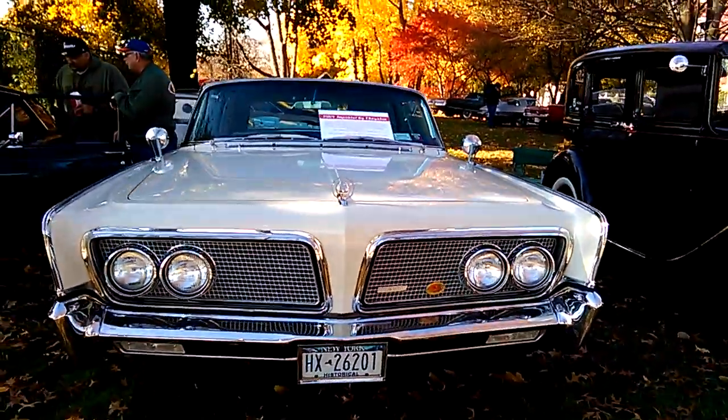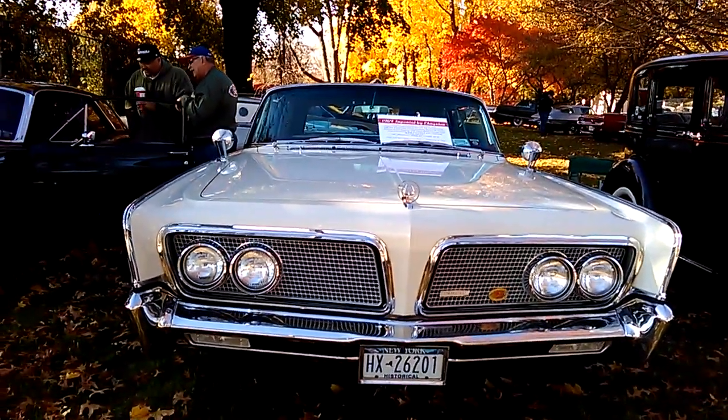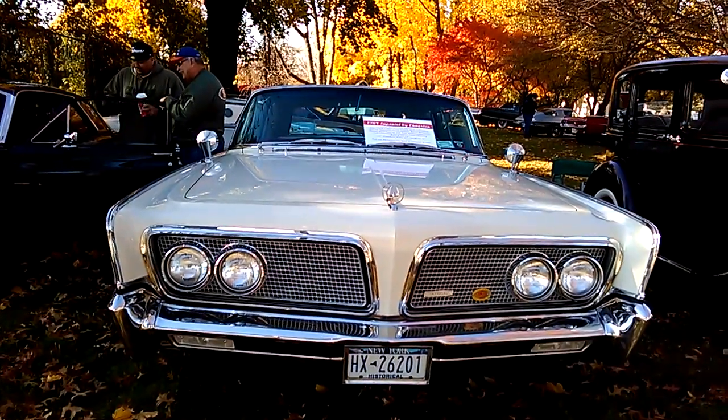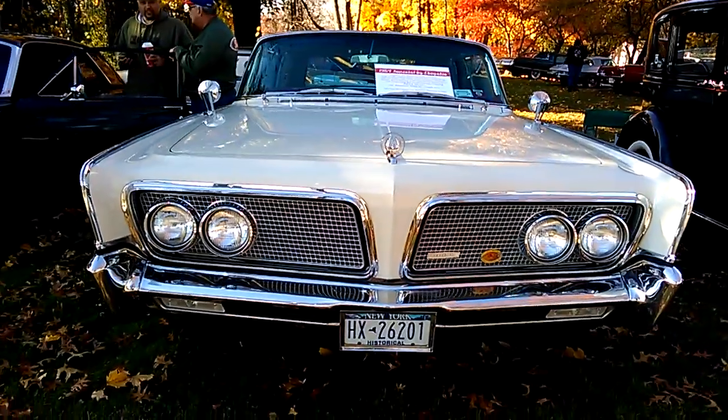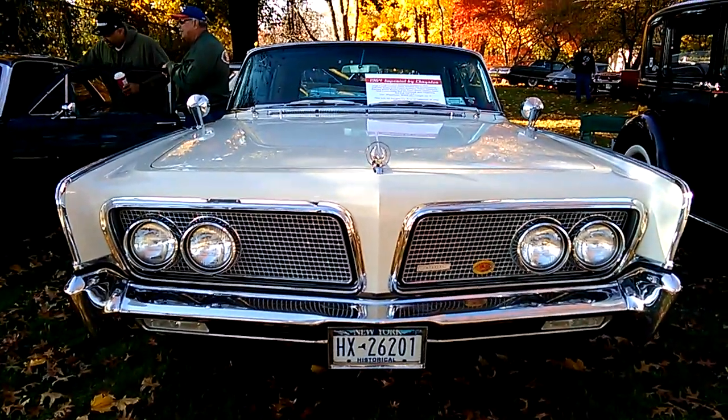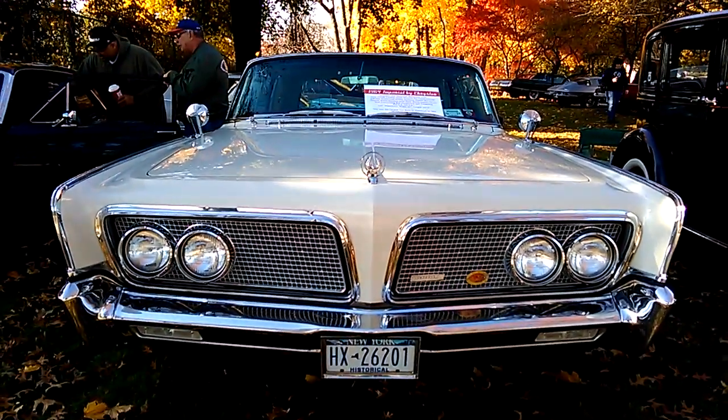I hope he wins. In his class, mid-60s Chrysler. But then again, he's got a lot of heavy competition from the other mid-60s Chryslers here too. So all we can do is wish for the best.